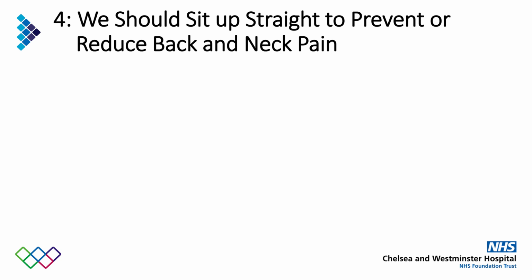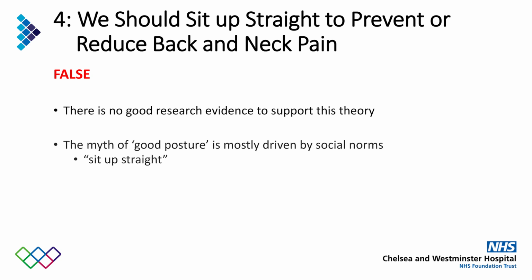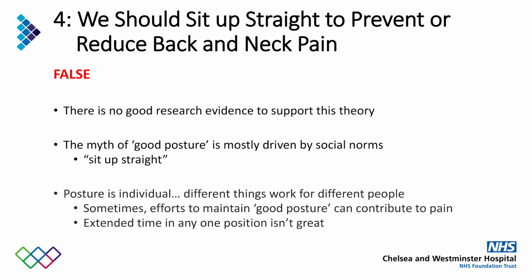Myth number four, we should sit up straight to prevent or reduce back and neck pain. Actually, again, this is a false belief. There's no real good science or research that says holding ourselves upright for long periods of time is good for us. And as I said, the myth of good posture is mainly driven by social norms. Posture is individual. Different things are going to work for different people.